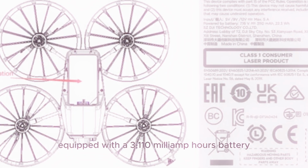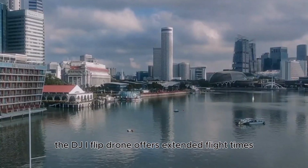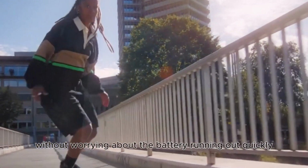Equipped with a 3,110 mAh battery, the DJI Flip drone offers extended flight times. This means you can enjoy longer flights and capture more footage without worrying about the battery running out quickly.